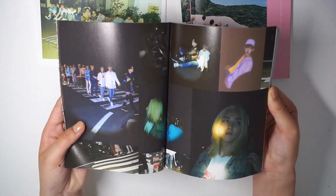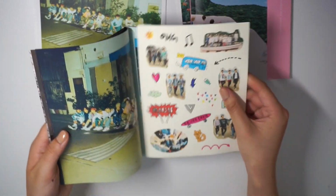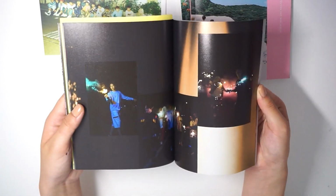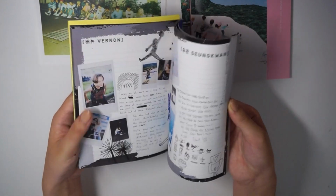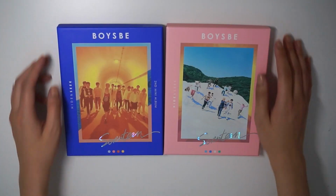Additionally, I think a good thing to take into consideration if you're thinking about getting one or the other, because you obviously don't have to get both like I did, is that the Hide version, the pink one, actually has more photos in it than the Seek version, the dark blue one, because the Seek version comes with diary entries from all the members, so that's definitely something you should think about.